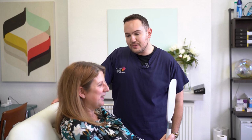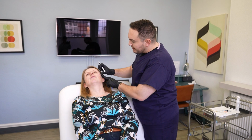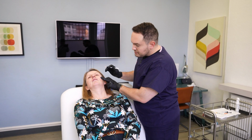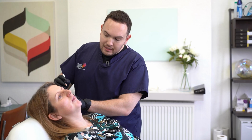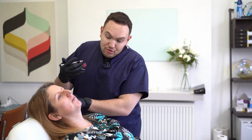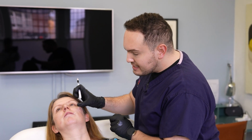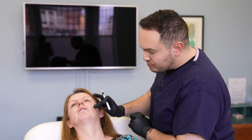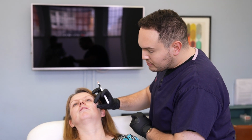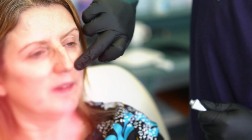Brilliant, very natural, absolutely. So a part of our treatment today is essentially defining and lifting the area around the cheekbone. So I palpate all along the cheekbone here to demonstrate where the contouring effect is going to be, just to help lift this area, because as time goes on, the fat pad there just migrates downwards. So we just want to give it a bit of support to help lift the tear trough and make it look a little bit more rejuvenated naturally.